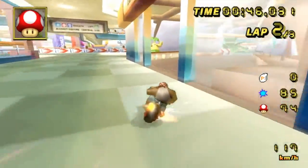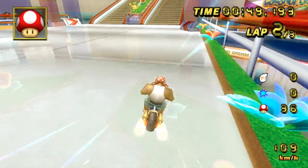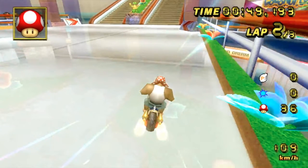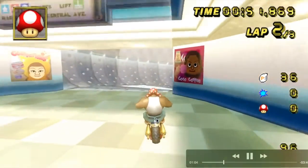Pretty good angle going into the shroom, hugs the wall nicely. Gets a pretty good angle for this. Lands a little bit more to the side than he probably wanted to, but that's pretty negligible. So takes that pretty nicely.